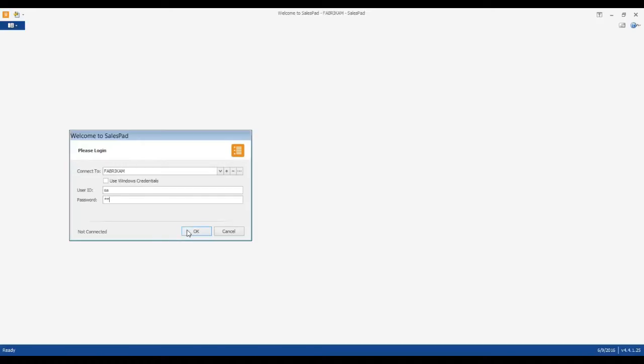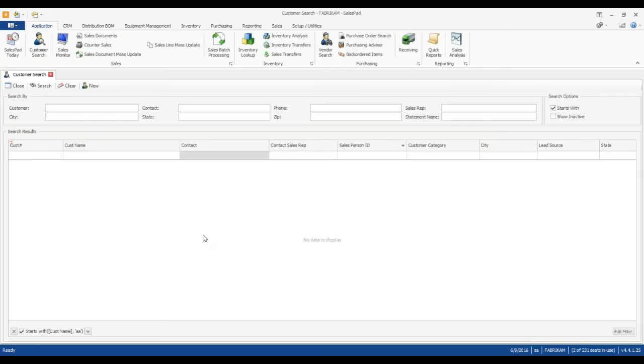So the way the licensing works for SalesPad is we do not consume a seat of GP. I would say in most cases, let's say your organization has 50 seats of GP, we see a ratio somewhere around maybe 40 SalesPad users and 10 GP users, because you still need your core accounting personnel in GP, because what SalesPad doesn't do is posting and some of the GL stuff. We leave that to GP. Other than that, this is what SalesPad looks like here.